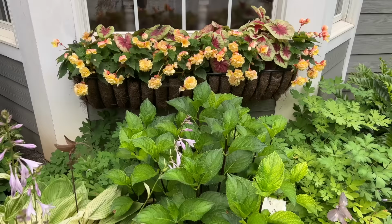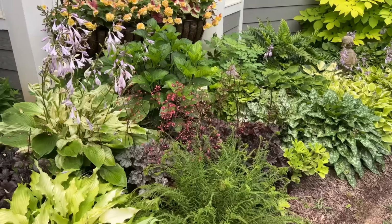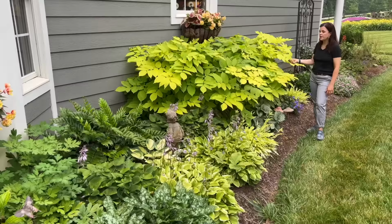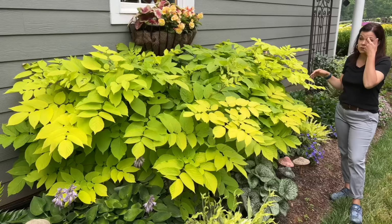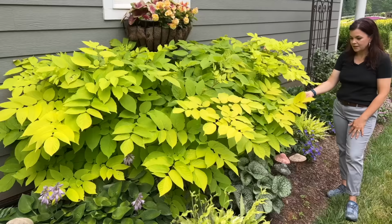This bed is filled with beautiful hostas and brunnera and heucheras, and we've got some jack in the pulpits and ferns, all sorts of fun things in here. This is an Aralia Sun King. There's actually two of these plants right here. Great shade perennial, gives you a beautiful pop of color in your garden. It loves where it is because every time I water the hay rack, this gets watered. This bed is not on irrigation. So I am having to keep them kind of trimmed back this year because they are very happy right here, but that is not a problem whatsoever.